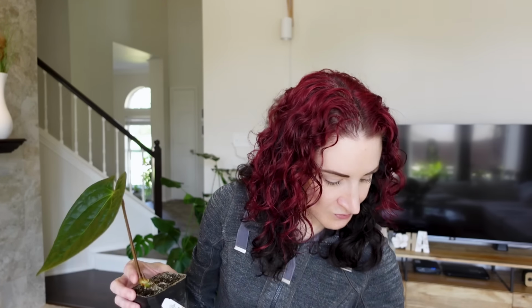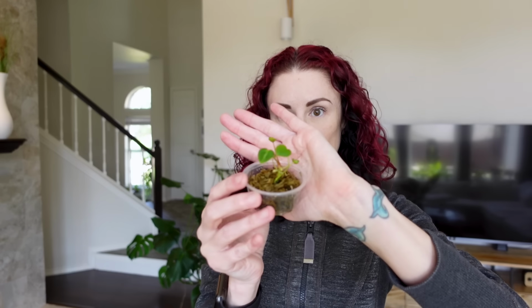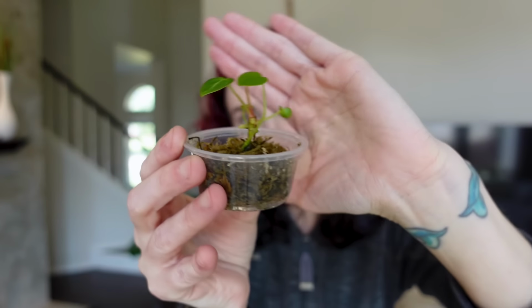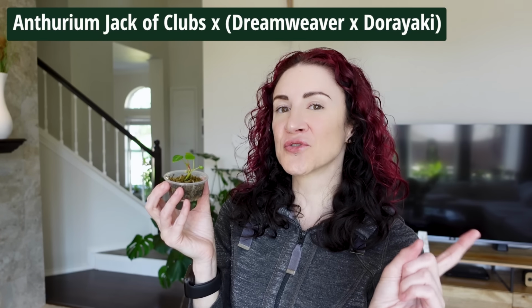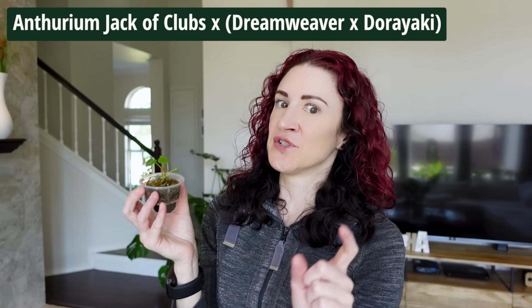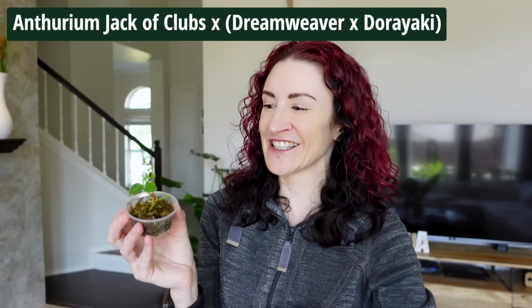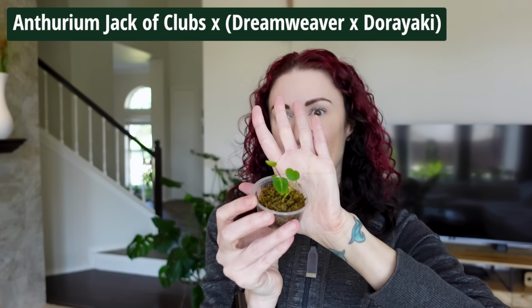And like I said, she sent me a little seedling for free. This is definitely just a seedling, still in sphagnum moss, just a tiny little Anthurium baby, but I am super excited about this one. So according to the label, this is a Jack of Spades, no, let me start that over. Jack of Clubs by, it said Dream W by Doriaki. So I'm assuming Dream W is Dream Weaver. If she's watching this and I am wrong, comment down below and let me know. But yeah, pretty sure this is a Jack of Clubs by Dreamweaver by Doriaki.